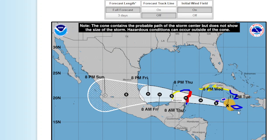All right, tropical storm warnings remain in effect. Actually, this is Jamaica, not Haiti. My mistake. Haiti is over here. I should know that. I apologize. But Jamaica is getting hit hard now by these storms. Tropical storm warnings are also in effect for part of Cuba, and then tropical storm watches for the western part of Cuba.